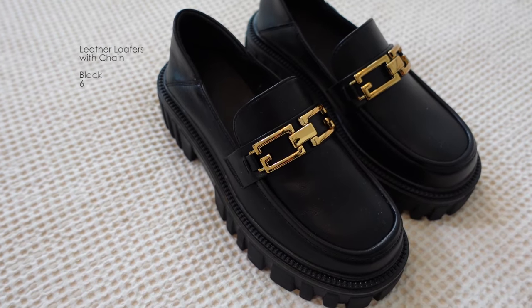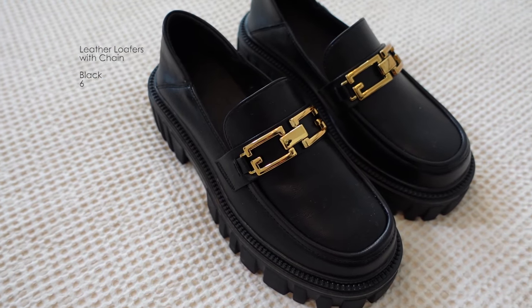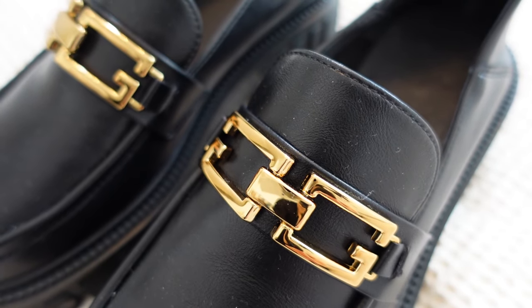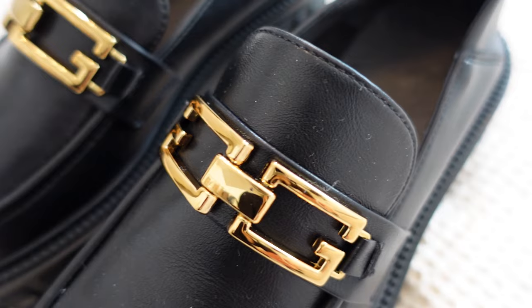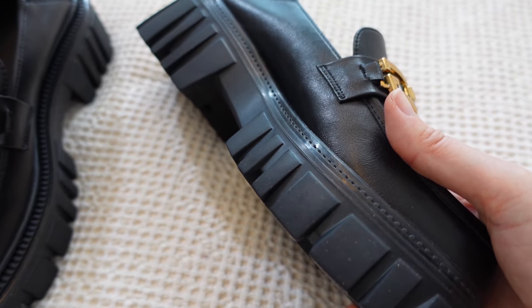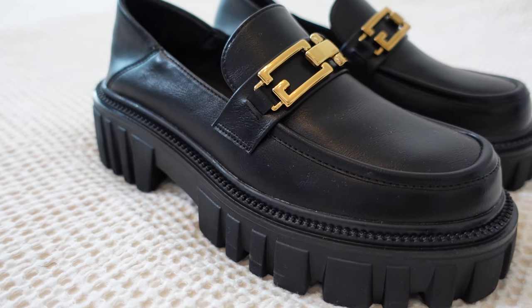I'm going to start off by saying these chunky loafers with the gold chain are really well made and comfortable to walk in, but I personally don't think the chunkiness looks good on me. I wanted to love them so badly, but they won't work well with many of my outfits.